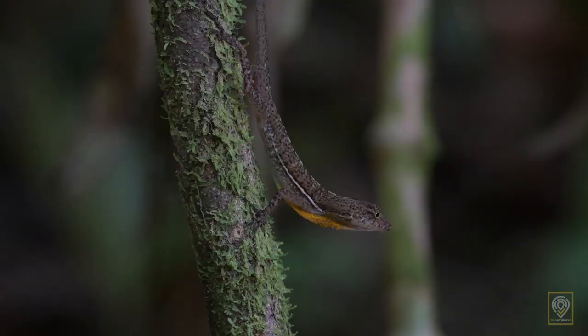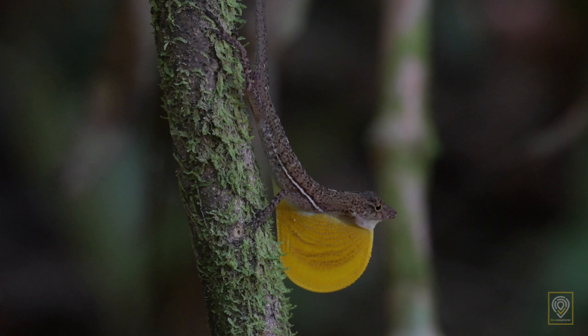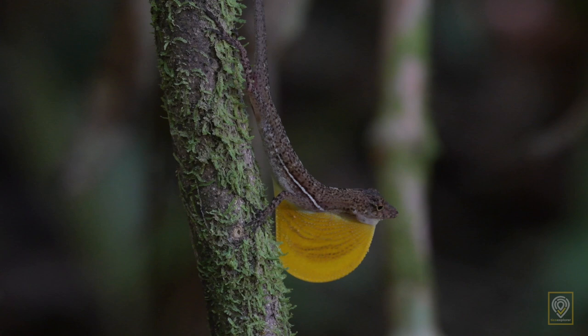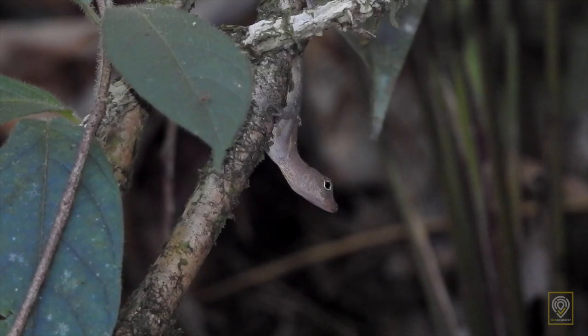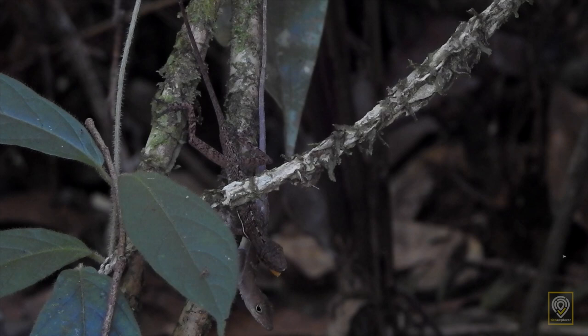Not far from the frogs, a male stream anole tries to attract a female. His bright dewlap unfolds and catches her attention right away. She seems quite convinced. Perhaps he will be successful. His performance has been fruitful, and he gets her approval.